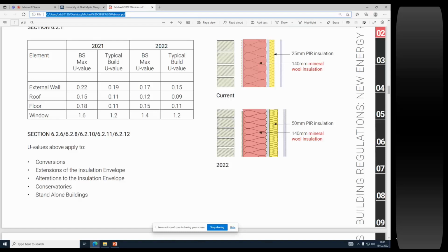Now, for housing and social housing, which I predominantly work in, our current model is 140 mil kit, a carrier board or some sheathing board, and then 25 mil of insulation. We believe that when the SAP 10.2 comes out, we will probably have to put that up to 50 mil of insulation with a service zone.